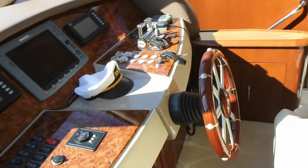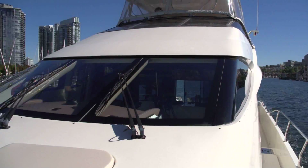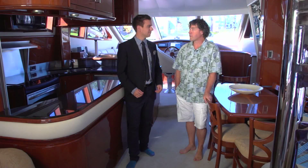Your navigation, radio. And how fast does this boat go? I imagine it's pretty big, and you can cruise pretty good? Yeah, most people are surprised. This boat will do close to 30 knots if you trim it upright.